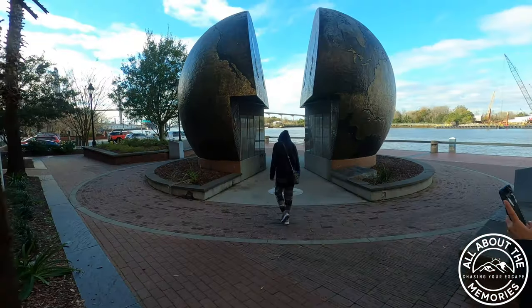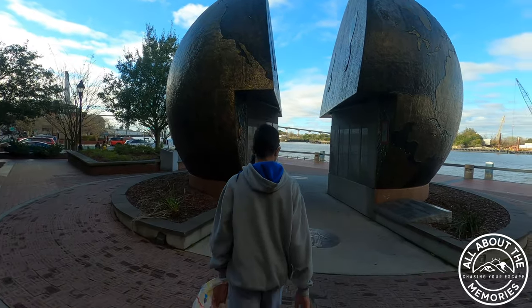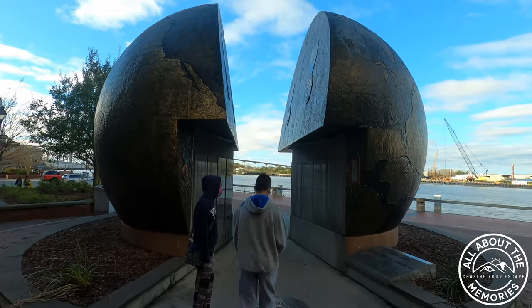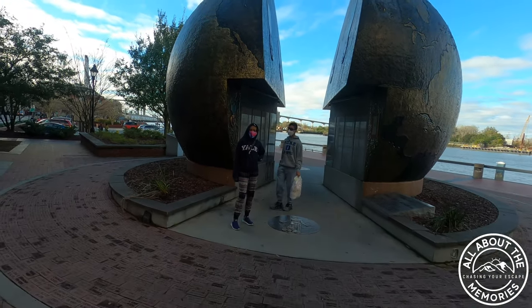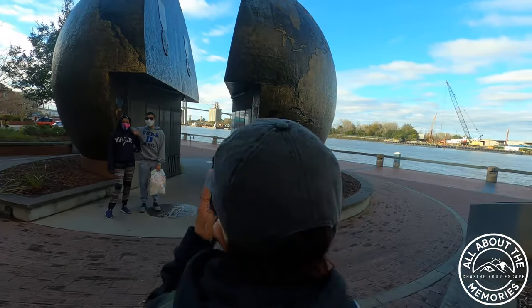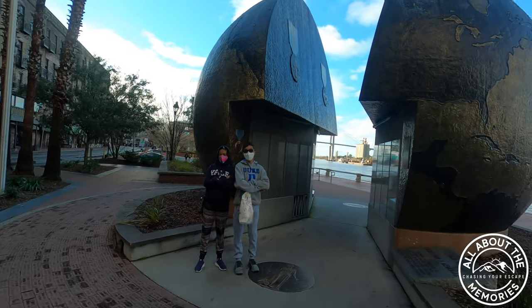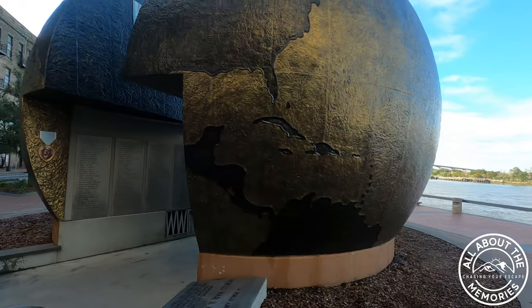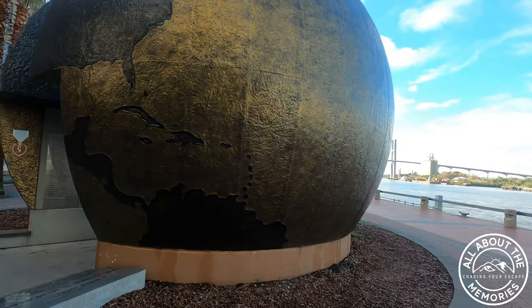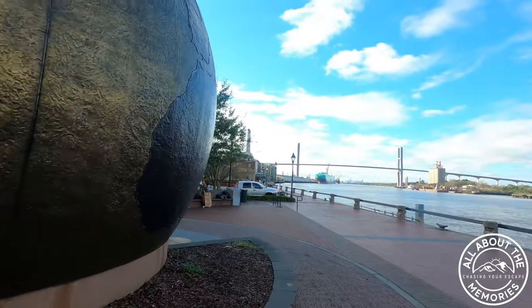All right, maybe I spoke too soon. This might be the last monument that I talk about. This monument is called the Cracked Earth. The two halves of the globe are split, representing the conflict of a world divided. This monument is lit at night, and inside are the names of the people who served from Chatham County. This monument is located just at the center of River Street on the west side. Absolutely gorgeous, breathtaking.